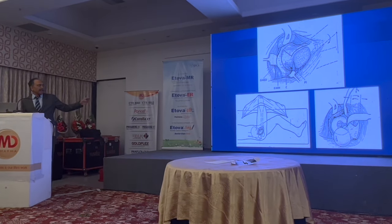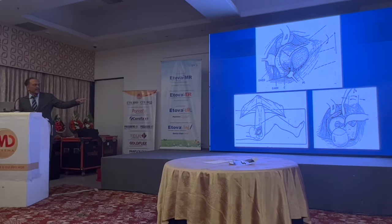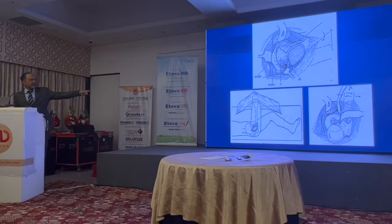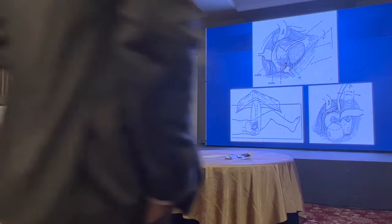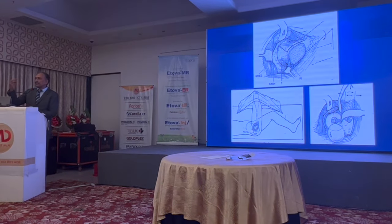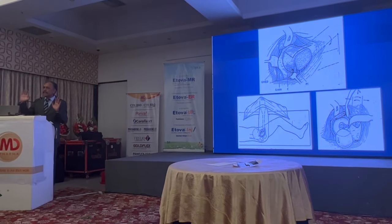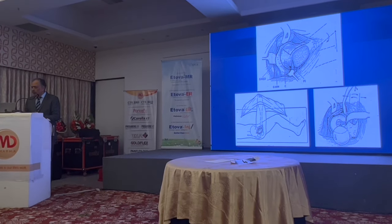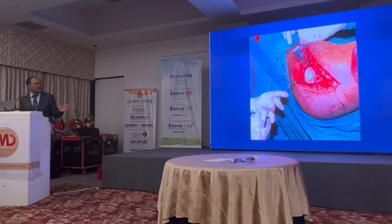You approach the hip, you totally externally rotate so that the head comes out. And the leg is placed in a sterile bag on the opposite side. So if you keep the elevation of the head less than 11 centimeters, it will not stretch the medial circumflex femoral. And you will not develop secondary or iatrogenic AVN.